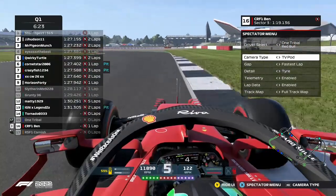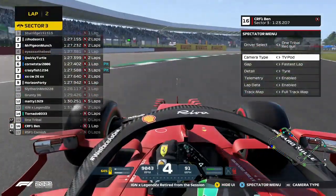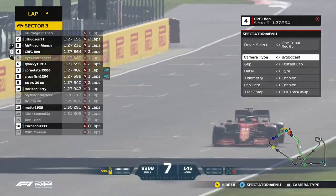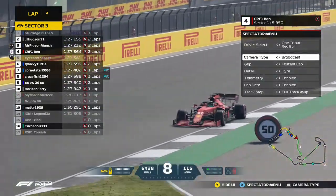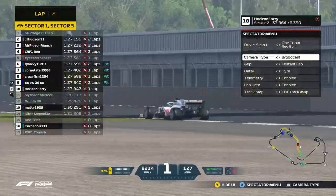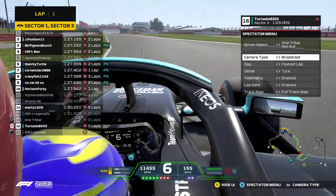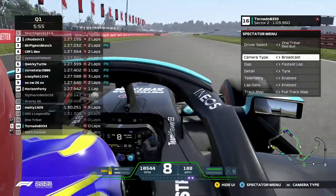The Mercedes heads to the boxes. The rotation through there was nice. 27.3. 5 tenths off. Right, so all that is left is Tornado, the team principal of Mercedes, who did not get the apex at all in the Maggots and Beckett section.